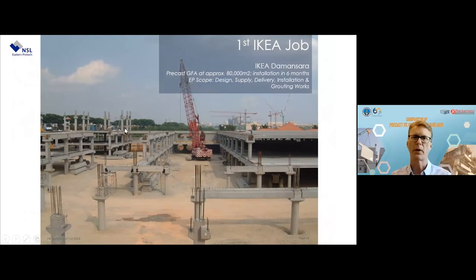This is the first one we've done, back in the late 90s, early 2000, with IKEA in Damansara near KL. 16 meter span for hollow core, beams spanning this way, 8 by 16. Beams are spanning 8 meters, they're pre-stressed. And hollow core then, you can see one hollow core slab here behind the crawler crane, which is a 16 meter hollow core.